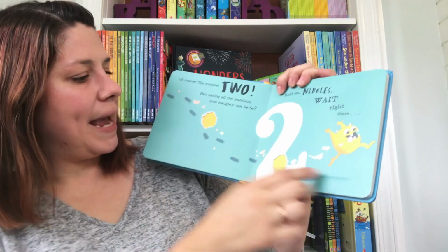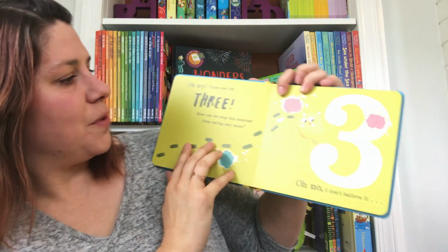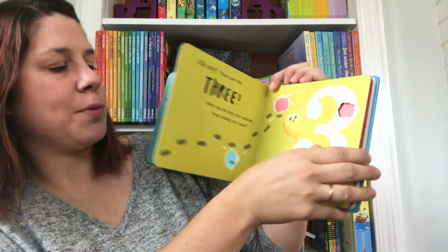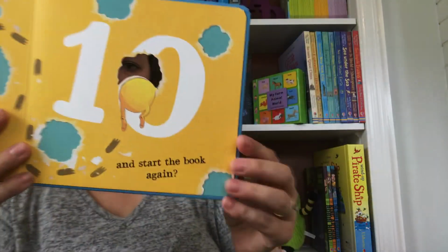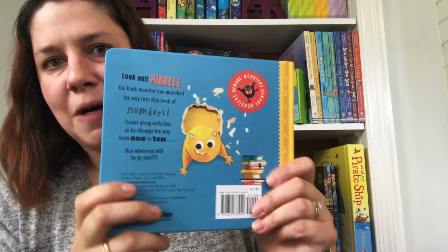Every little page has these little holes in it, and the amount of holes in each page correspond to the number. So this one has 3, so it has 3 holes in it. Finally, he eats his way out of the back of the book, and so you're supposed to start the book again. So we'll read this one over and over again often.